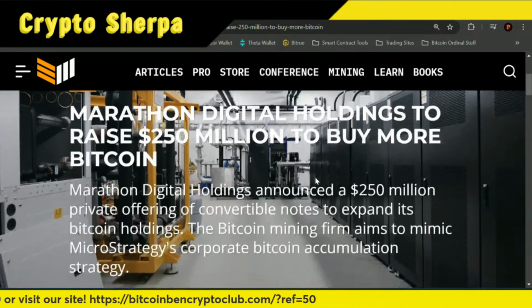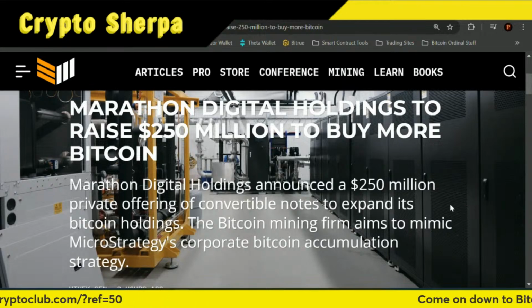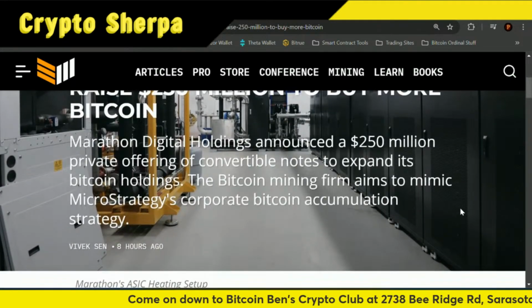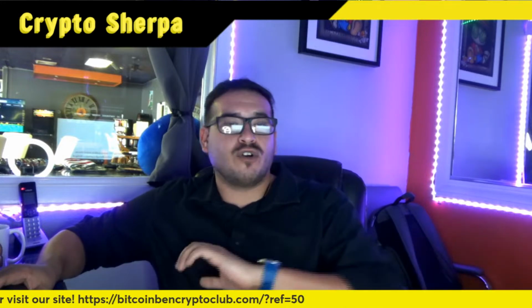Marathon Digital Holdings announced a $250 million private offering of convertible notes to expand its Bitcoin holdings. The Bitcoin mining firm aims to mimic MicroStrategy's corporate Bitcoin accumulation strategy. Now, this is just another company out there acquiring more Bitcoin. Bitcoin's very scarce. There's maybe only 15 to 16 million that are ever going to be around. We say there's 21 million, but people seem to forget about the 5 to 6 million that's gone and lost forever from forgotten seed phrases, thrown away hard drives, lost wallets.